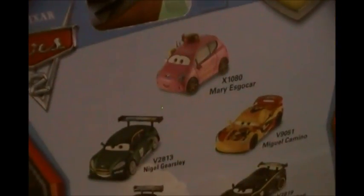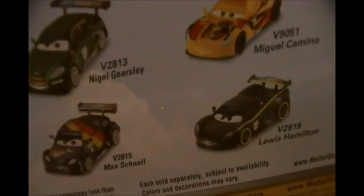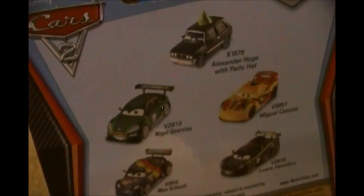But then we come to the 2 other cars. This is the back of Alexander Hugo, which advertises the other car, Mary Esgocar, as well as Nigel Gearsley, Miguel Camino, Max Schnell, and Lewis Hamilton. And they're the regular versions. Choking hazards as well. And then on the back of these, which is the back of Mary Esgocar, which also advertises Alexander Hugo, plus the other same 4 racers with choking hazards on the bottom as well.